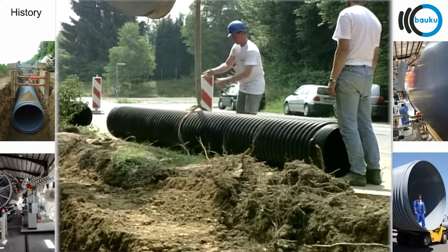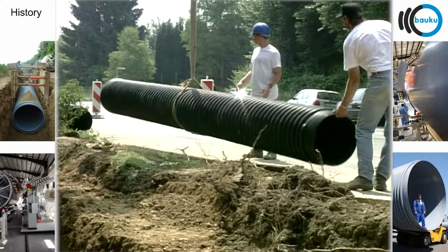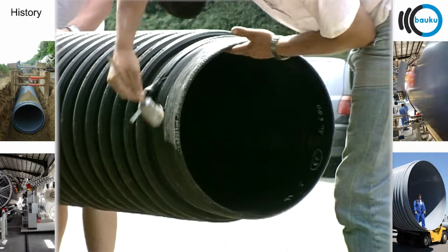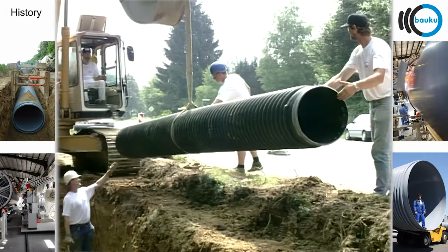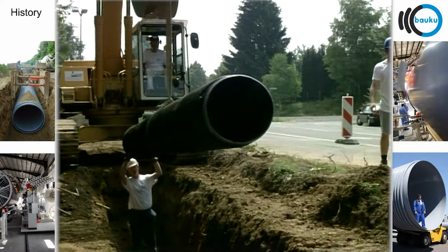We would advise you to use ropes and harnesses for hoisting the pipes. They may be damaged by wires, chains, or other hard, sharp-edged materials. Sliding agent is now also applied to the spigot end of the pipe, as has already previously been done with the socket end sealing ring. Once again, the advantage of having a low-weight design pays off.